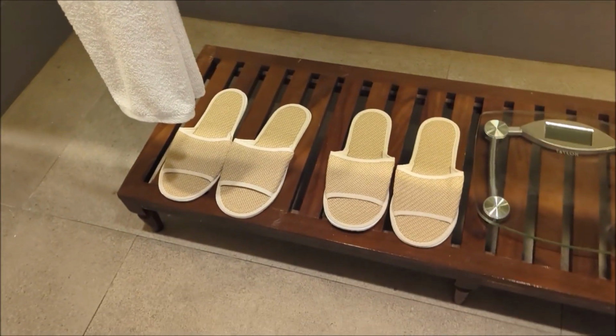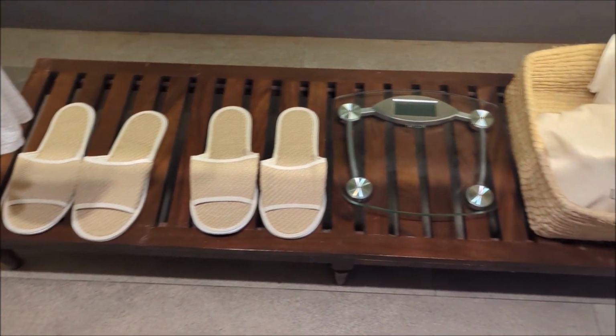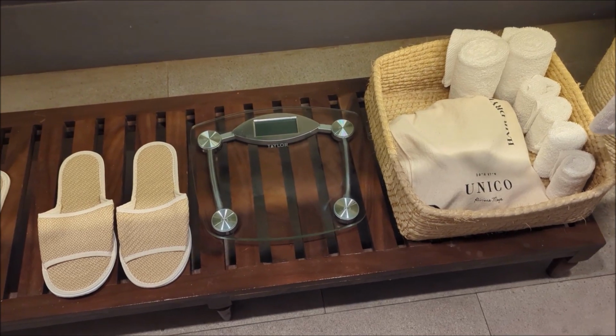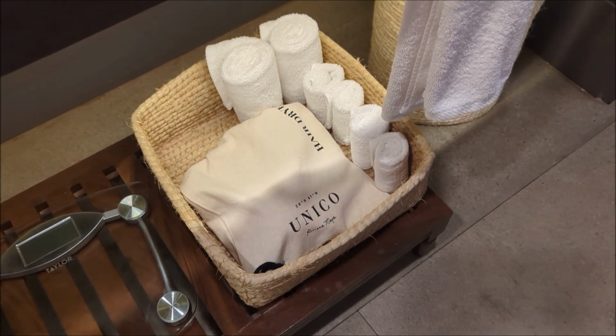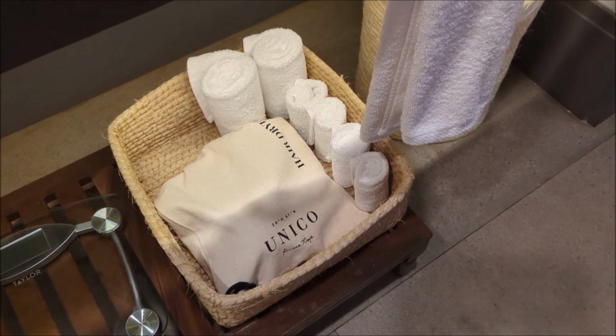You do also have slippers down here to wear while you're in your room. And these slippers are yours to take home when you leave. There is of course also a scale. I'm not stepping on the scale when I'm on vacation, either before or after, because this is just not what I'm interested in. And then there is a hair dryer down here. It's not a bad hair dryer, but it's not super high-powered. So if you really care about what your hair looks like, I would bring your own for this one.